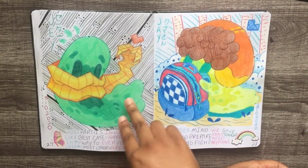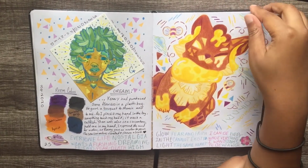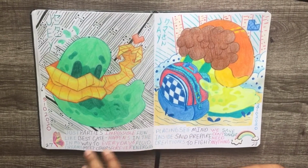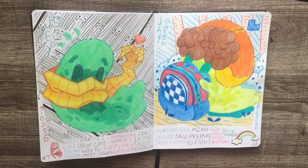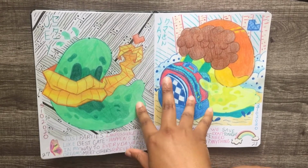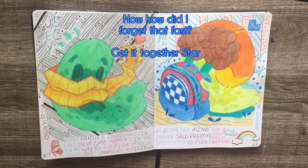Here's J and J. They're done in color pencil. Oh, by the way, this is done all in color pencil. They both have 2 personalities. Since then, I've changed their color schemes. At least this is their color schemes in color pencil, I believe.